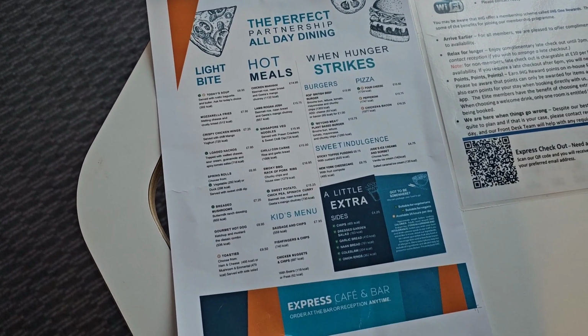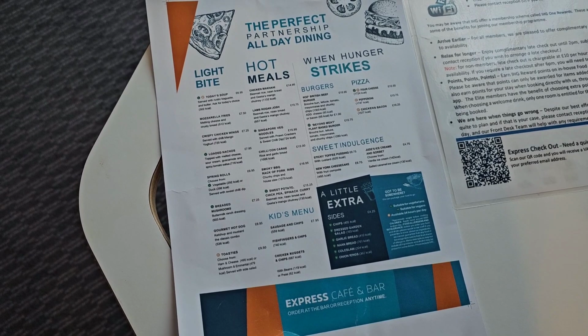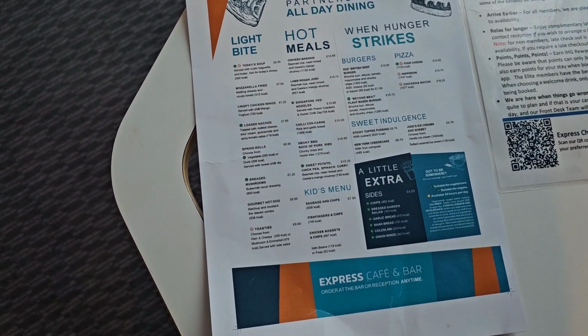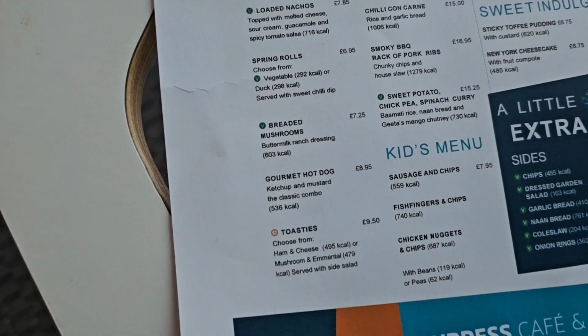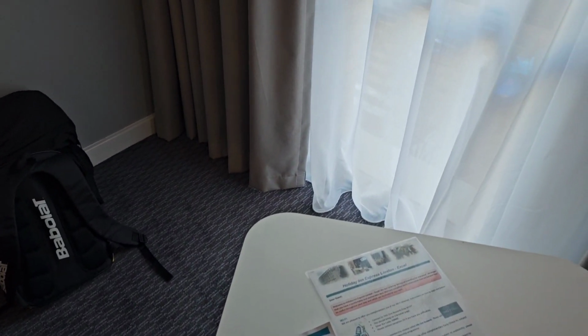Also, I'm told that there's a new menu to have a look at. I don't think it's this. I think this is the old one, which is in the room. They don't actually do room service. You have to go down and get it, but that's not a problem. I'm hoping, if it is a new menu, that they're still going to do the gourmet hot dog, because I remember that being absolutely delicious.